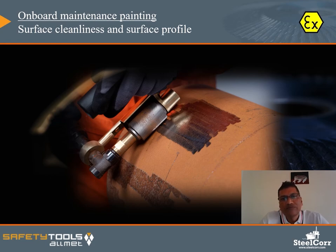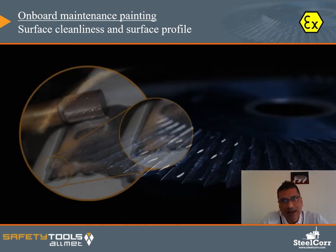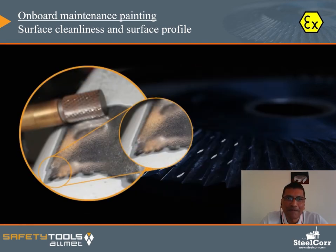There are two elements of surface preparation and both are equally important: surface cleanliness and surface profile. Surface cleanliness ensures that there is no contamination present on the substrate that could interfere with the adhesion of the paint. Surface cleanliness is denoted by standards such as SA2 and SA2.5 for abrasive blasting, and standards such as ST2, ST3, and SSPC SP11 for power tool cleaned surfaces.